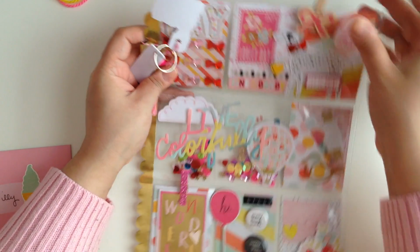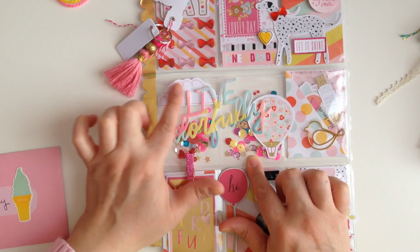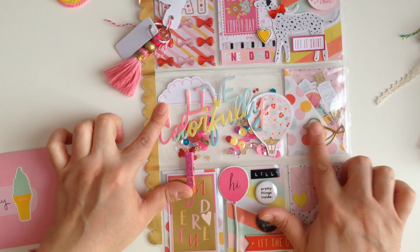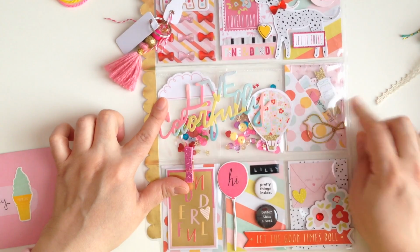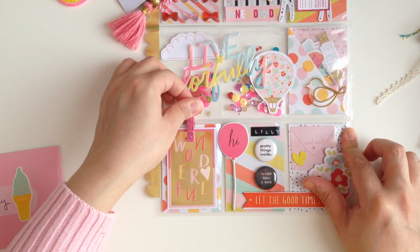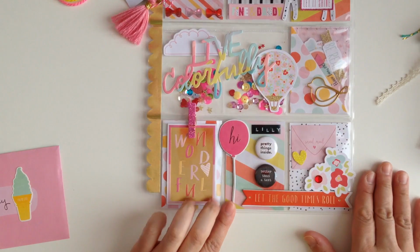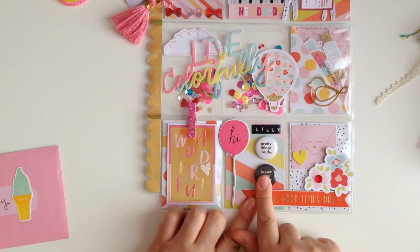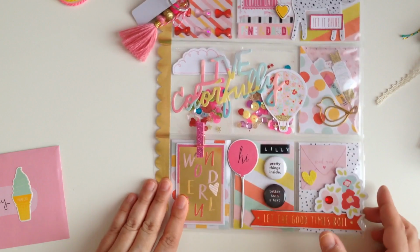She sent me this cute little bow clip up here. And then she did the little shaker pockets. It says "Live Colorfully." A little chicky clip. Some more little pieces of ephemera in a pocket. And then she has a little clip right here. The balloon that says, "Hi, Lily." I love that. 2 more flares right here. Pretty things inside. Better than a text.